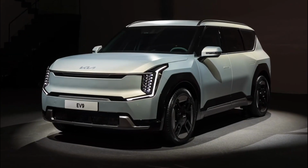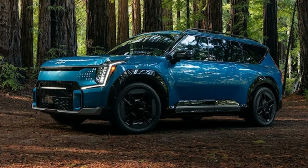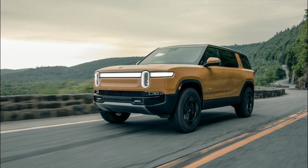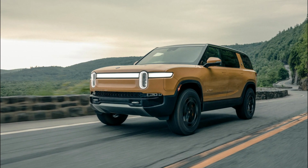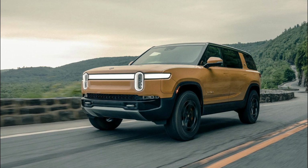The entire lighting layout apparently changes depending on the trim, but if you ask me, I think the front and sides look way better than most of its competitors. The one that comes closest is the Rivian, which also has a futuristic front, but all things considered, Kia looks more futuristic. When it comes to profile, the EV9 is the most commanding.